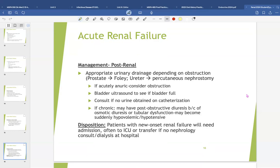Now, if there is chronic urinary retention, once you get the catheter in, you may have something called post-obstructive diuresis. Now there's too much urine coming out, so you have to keep an eye on that. They might suddenly become hypovolemic or hypotensive. And if this is nuanced, at the end of the day, they're going to be admitted, whether it's ICU or the floor, but most likely the ICU, or they need to be transferred if there's no dialysis.